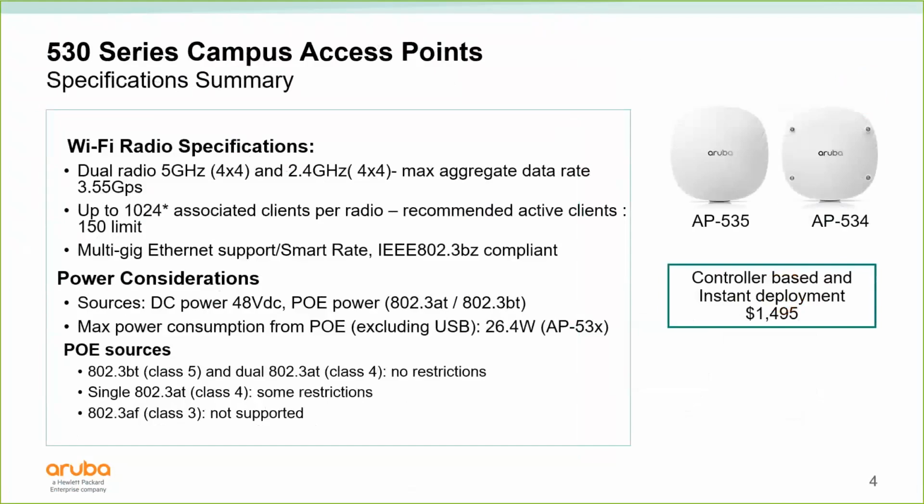So let's take a look at the 530 here. This is going to be a 4x4 access point, 4x4 on both the 5 and the 2.4 gigahertz there, with a max aggregate throughput of 3.5 gigs per second, up to 1,024 associated clients per radio. Now, recommended active clients right now is going to be about 150. That number is likely to jump up as AX client adoption goes up. One of the big features of 802.11ax, which I don't want to go into all the features of 802.11ax simply because of time constraints as well as the technical nature of that concept.